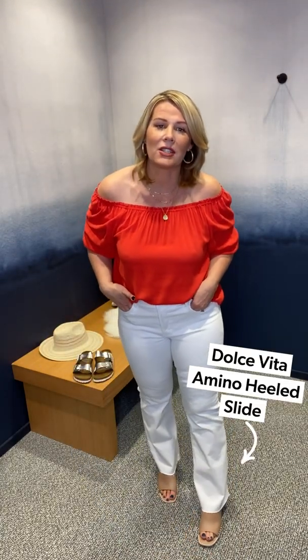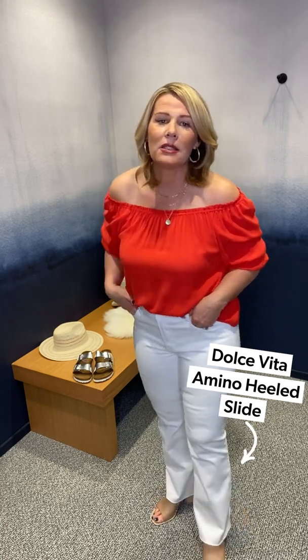And then this is a little heel by Dolce Vita. It's called the Amino Heeled Slide, and let me show it to you because it's got great detail. This color is called Cafe. It is beautiful. I can't wait to add this to my wardrobe for spring and summer. It will go with everything. Wonderful stacked heels, so you get a little bit of height in this boot cut denim, but still super, super comfortable. And then great studding through here. Just a great shoe. I love this.